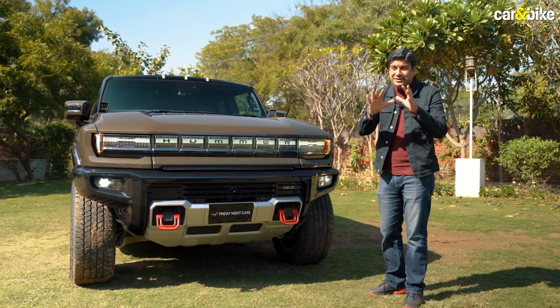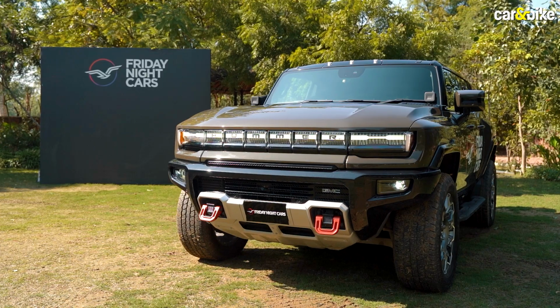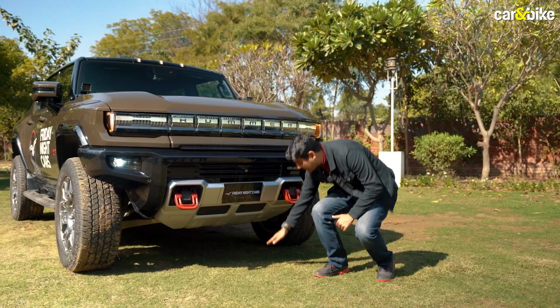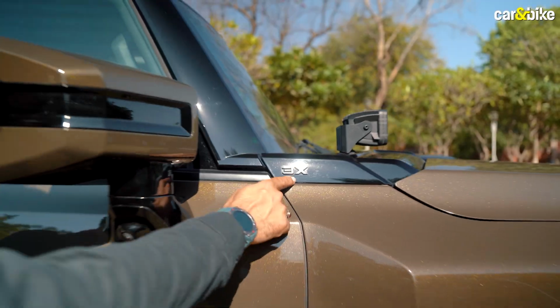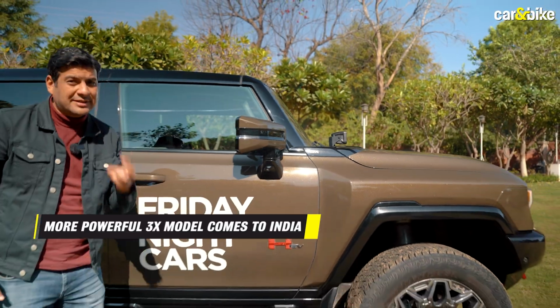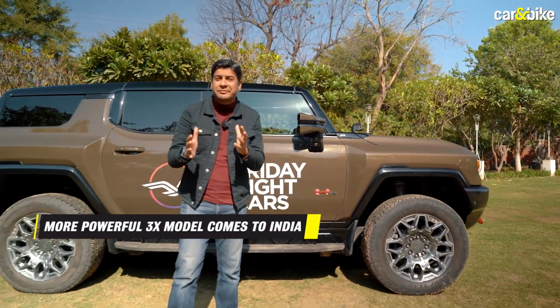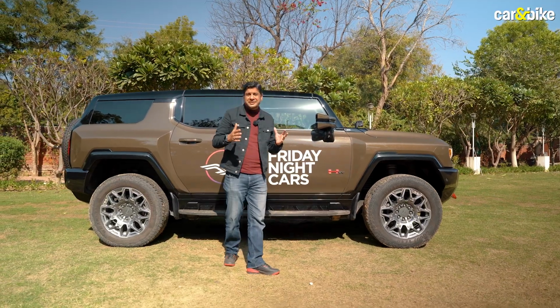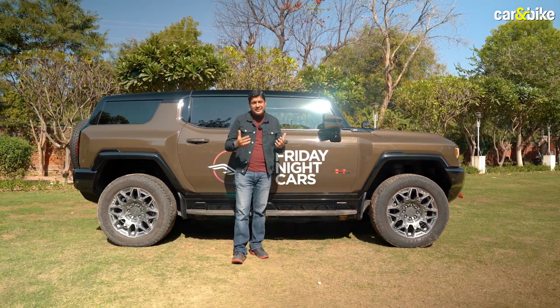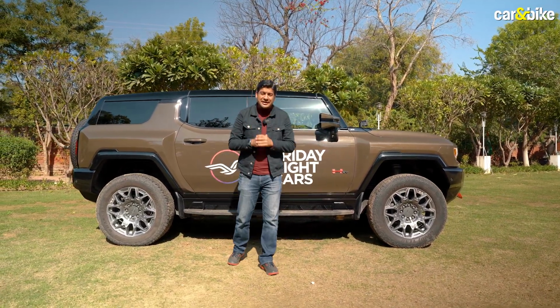Down below you get skid plates with these tow hooks, and because of the nice approach angle, you get a ground clearance of 260 millimeters on the front. Look at that 3X. Now this is a more premium model that comes with 3 motors. You also get a 2X version, which is a twin motor setup. So a slightly more expensive version that's come to India that you can buy here and drive it on Indian roads. But we'll get to that in a bit.